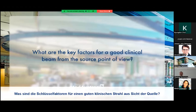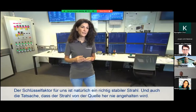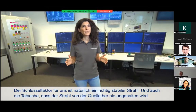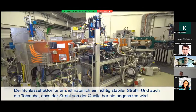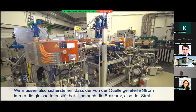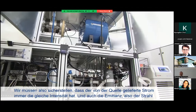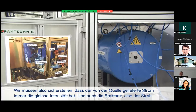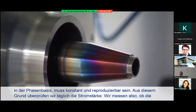What are the key factors for a good clinical beam from the source point of view? Of course, the key factor for us, as I mentioned before, is to have a proper stable beam, also due to the fact that the beam is never stopped source-wise. So what we basically need to make sure is that the current that we deliver from the source always has the same nominal intensity, and also in terms of emittance. So the beam in the phase space needs to be constant and reproducible.